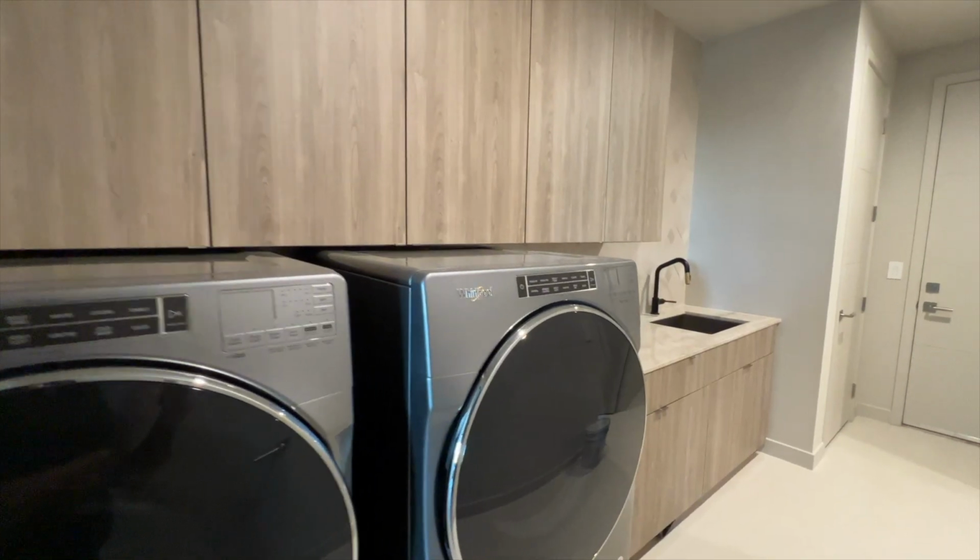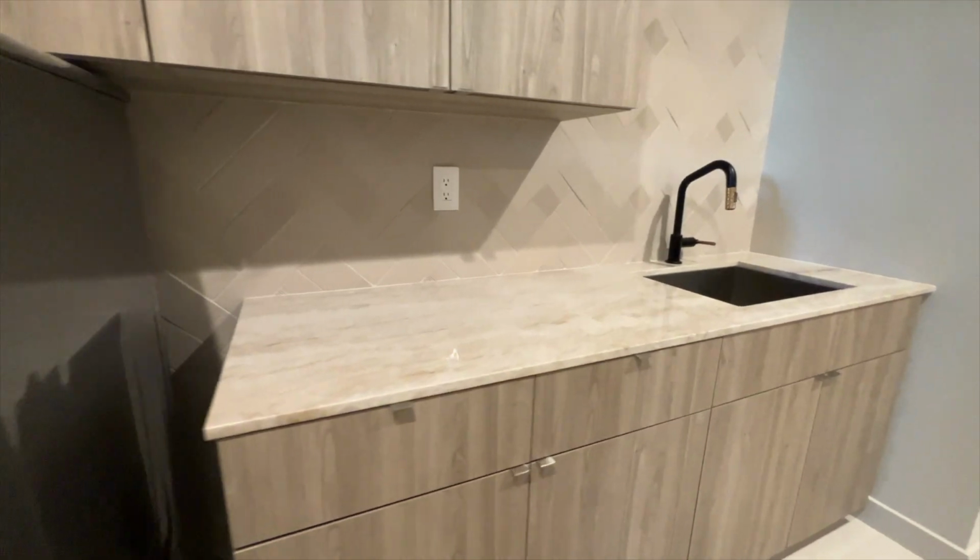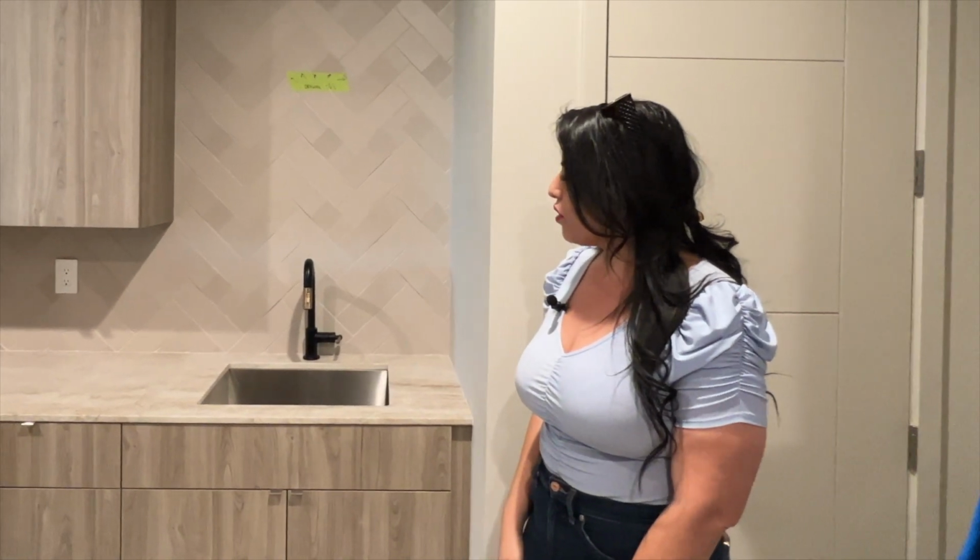And then this is our laundry room here. It's a great amount of space with the cabinets, the upper cabinets. You don't have to opt in for the upper cabinets. So if you wanted to do floating shelves or anything above there, you could do that.